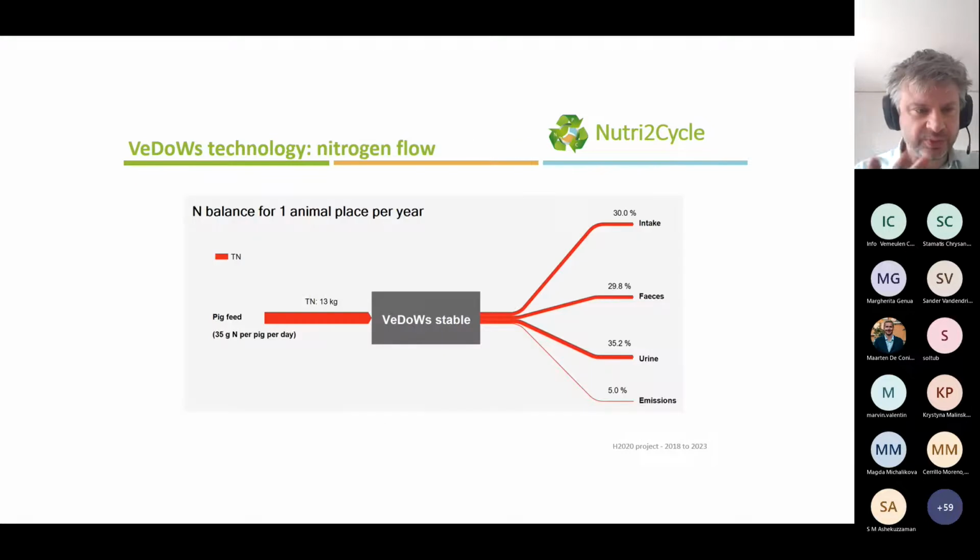And then maybe the next slide. So I will not go through all the characteristics. Another one that we wanted to add is part of the mass flow analysis that we are doing, linked also to life cycle analysis. I will give in a few slides also some insights on that. But we also do mass flow analysis.